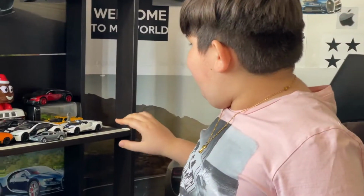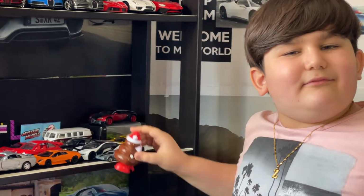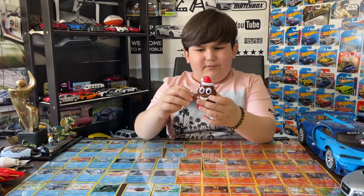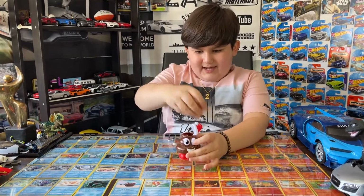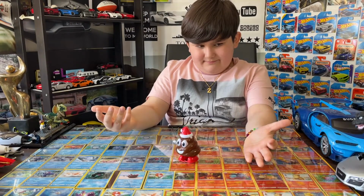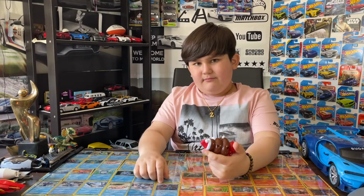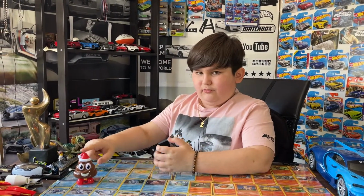Let's get started. First, I'm gonna pick something random. First item, we got this poop. It's like a Christmas poop where you wind it up. Remember? I made a video of it. You open the hat, you put some chocolate, close it up, and then poop's candy. I just ate all the candies. They're all gone. It's a pretty funny poop. Gonna put you right here.